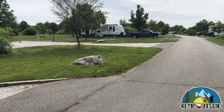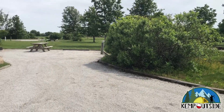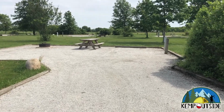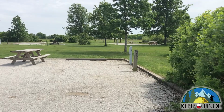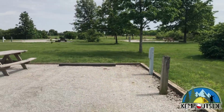But the site is nice, wide, and level. And it's gravel. Great access to the grassy field behind the site, which is great for kids and lawn games. The site does have electric hookup.